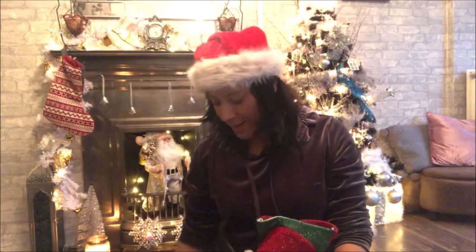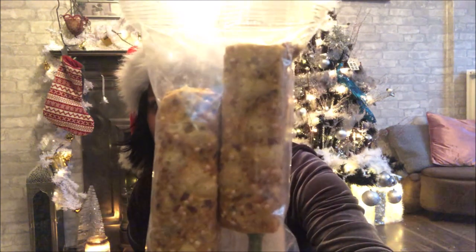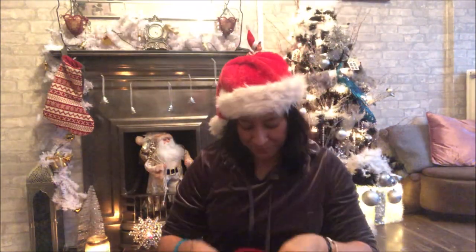And I also have another one, it's a rodent mini sticks. So take a look at those. So all good stuff in those as well. And what else do I have?